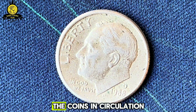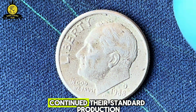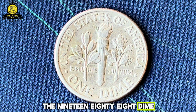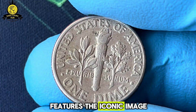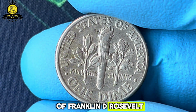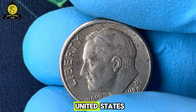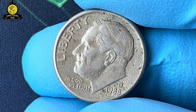Against this backdrop, the coins in circulation, including the 1988 dime, continued their standard production at the U.S. Mint. The 1988 dime, like all dimes produced since 1946, features the iconic image of Franklin D. Roosevelt. Roosevelt, who served as the 32nd President of the United States, is immortalized on the obverse front of the coin.